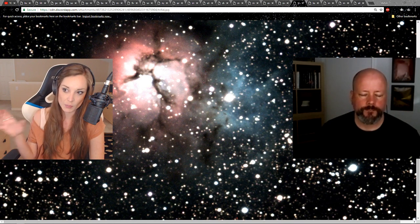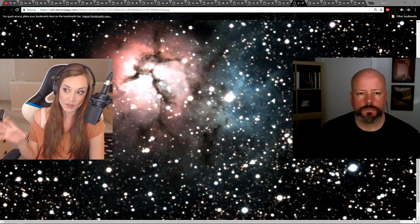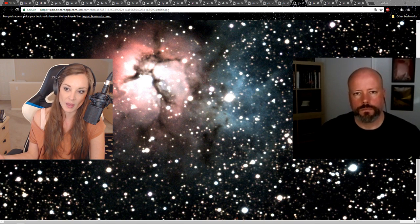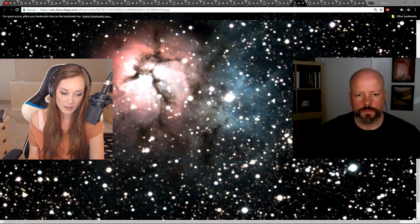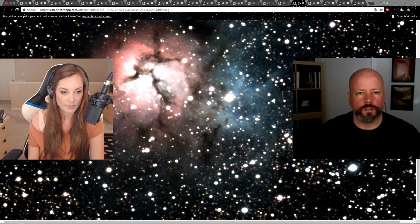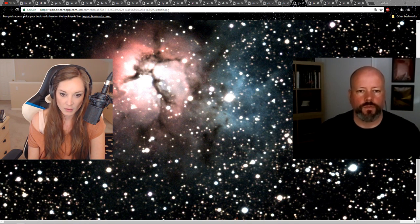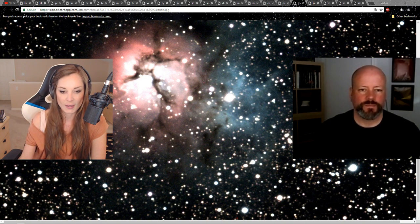That blue again is the reflection, where the stars inside basically light that gas cloud up. On the emission side, it's completely different. That's the red. You have two different things going on: one is hot and glowing, while the other one is not hot enough, so it's merely reflecting. Oh, okay.